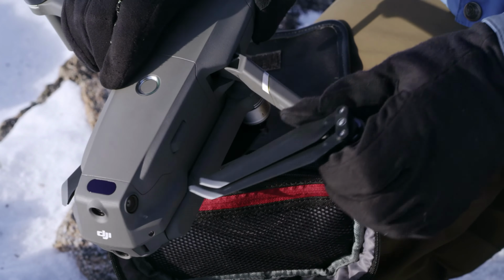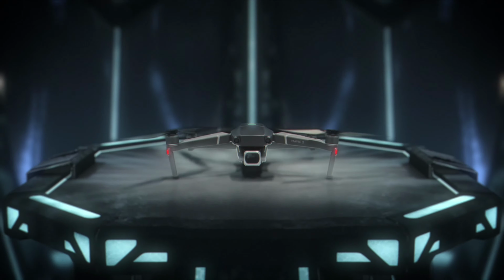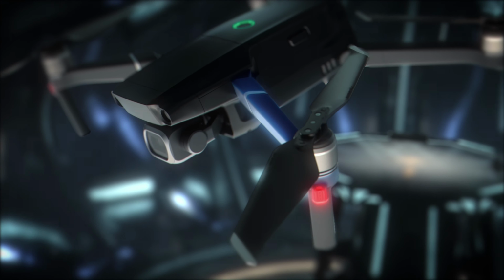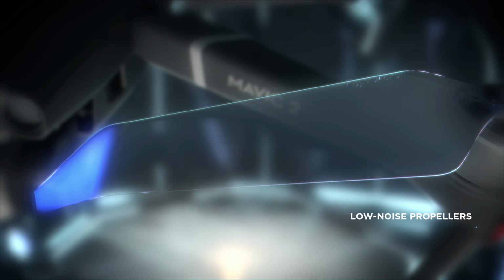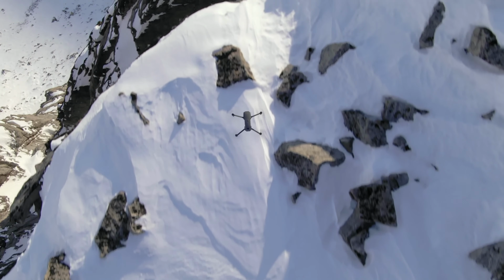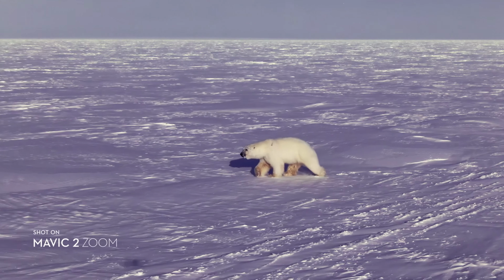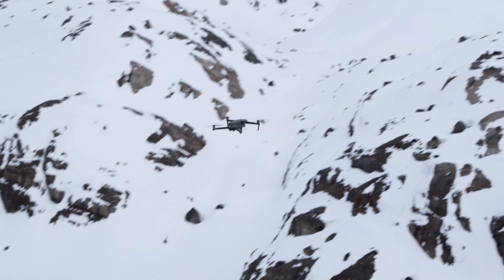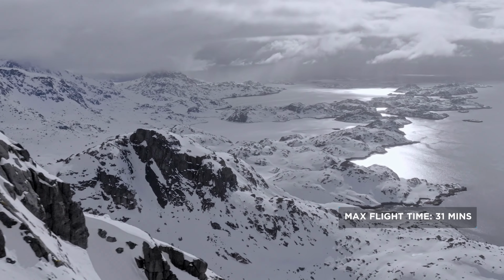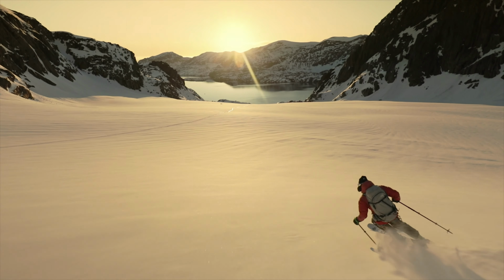We kept that same foldable design and tweaked a few things that make a world of difference. After countless hours of research and testing, MAVIC 2's refined chassis and low-noise propellers make it DJI's most advanced aerodynamic aircraft to date. These subtle yet powerful improvements give you a smoother, quieter flight for greater discretion when the situation requires. MAVIC 2 extends your creative potential with up to 31 minutes of flight time and a max speed of 72 kilometers per hour in sport mode.